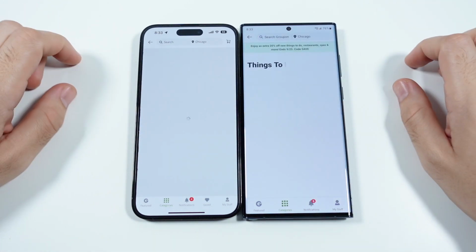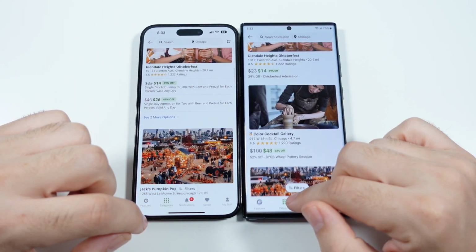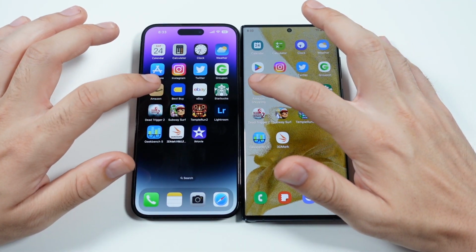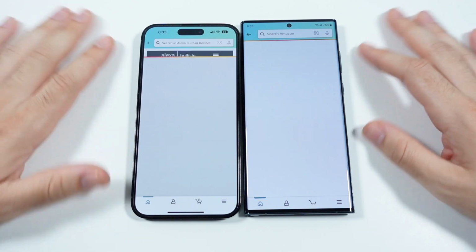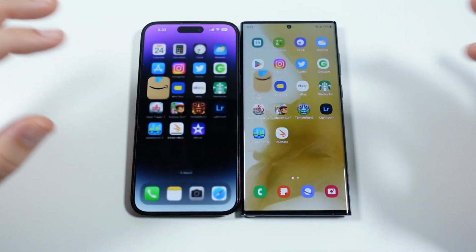We'll go into things to do. Apple on that one. Now, if I come out a little slower, watch this. It looks a lot smoother, like the iPhone. So definitely not sure if they did that on purpose, but Amazon. You could see Amazon on the left shortly after by the iPhone. You could see when in application, iPhone flying there. A little bit slower on the Samsung, but not bad.